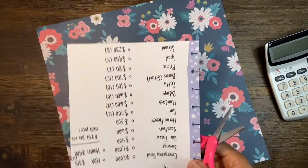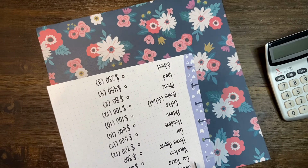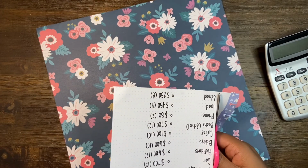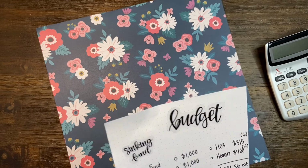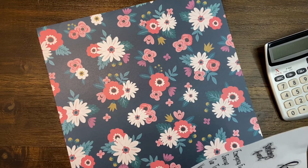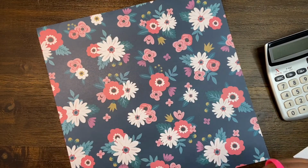Now I am gonna cut this out, because I don't know if you guys saw, but behind the paper here is cardstock that I found and it's gorgeous, and I just wanna use it because it's so pretty. I don't know about you guys, but when it comes to keeping goals and staying on track with certain things, if it's cute and colorful, it's just easier for me to do it. I don't know why.